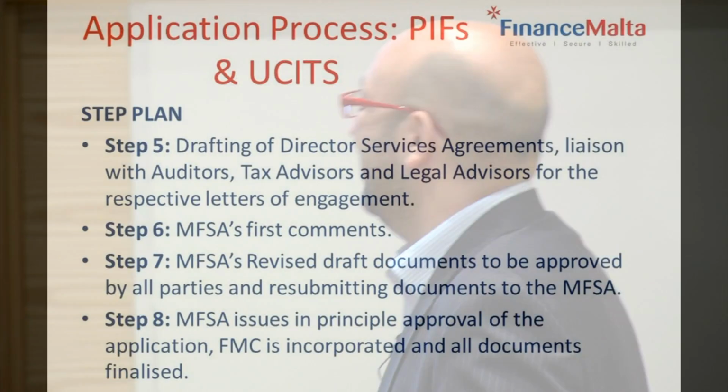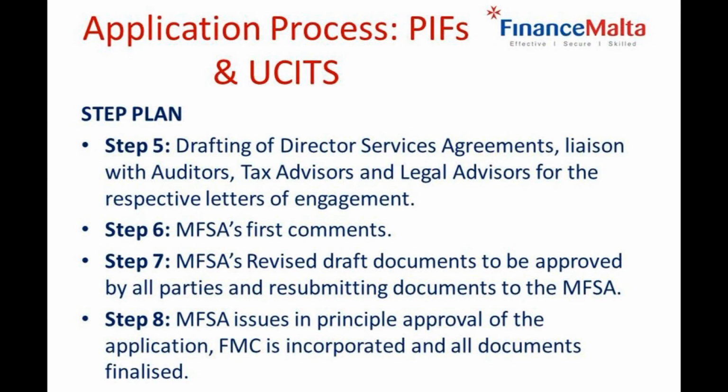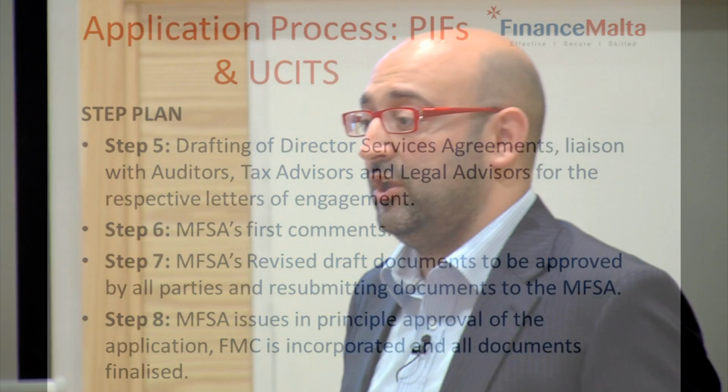Okay, so at this stage, after receiving the MFSA comments, we would update all the documentation to reflect the comments. Where we disagree, we will obviously tell them that we don't agree with their conclusion. We discuss matters with the client. We run the revised documents past the client. At this stage, we then proceed with the filing of the revised documentation with the regulator.